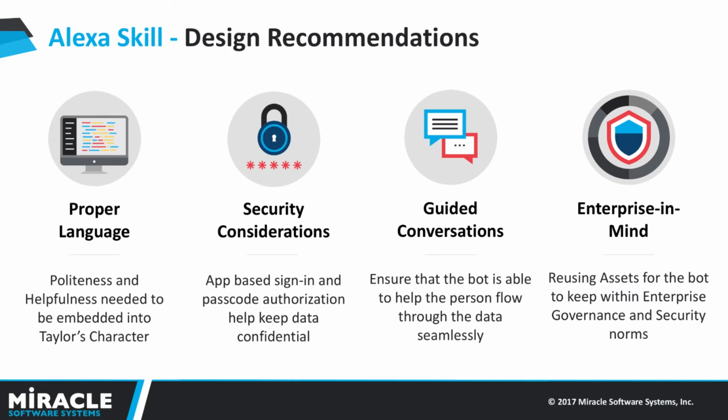And last but not the least is keeping your enterprise in mind. For example, integration. We all know that Alexa is not going to answer all of your questions on its own. We need to integrate our Alexa skills backend with the specific enterprise applications. And you need to make sure that the right integration is done with the right security in mind and make sure that all the implementation is also reviewed by your governance committee, etc.